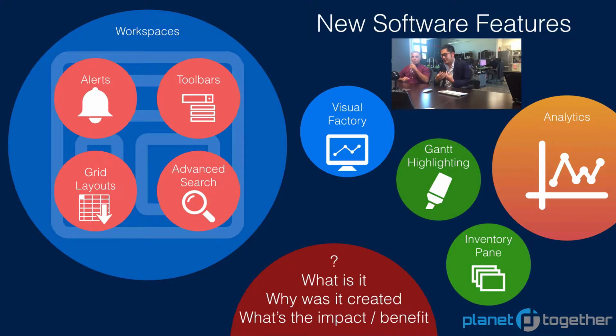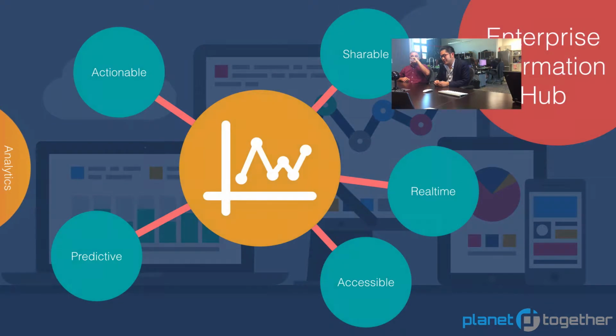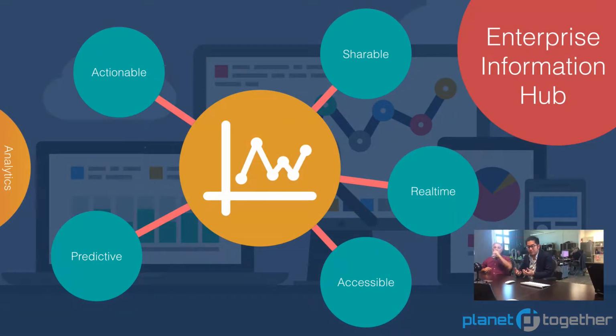What is analytics? These are, in essence, business intelligence reporting tools driven by PlanetTogether's planning and scheduling output. What I'd like to do is give you a background, highlight some of the characteristics, and talk through what those reports are that you can get out of PlanetTogether. We'll set this up as an open dialogue between me and Bob here. And in essence, some of the characteristics are that it's shareable and accessible.